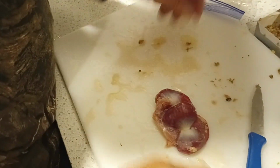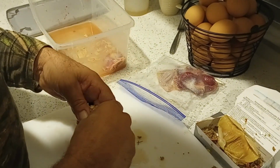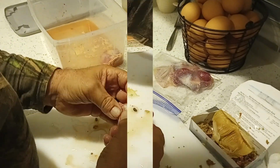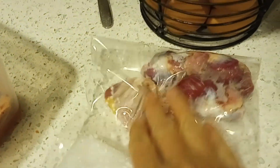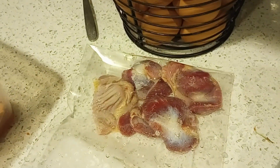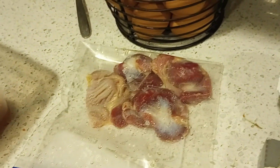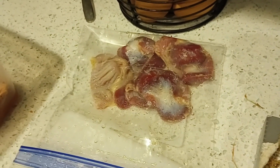I have no idea what those taste like, but these old timers tell us it's pretty good. So we saved some for him. He's 87 years old. I don't even know how you cook these gizzards. If anybody knows, leave it in the comments and give me your thoughts. If you've tried them, if you like them, or you don't like them, let me know. I'm going to have to ask my mom how they cook those because I have no idea.